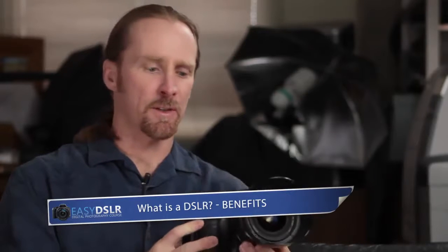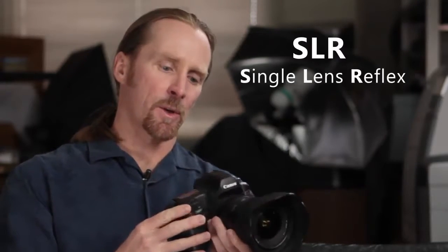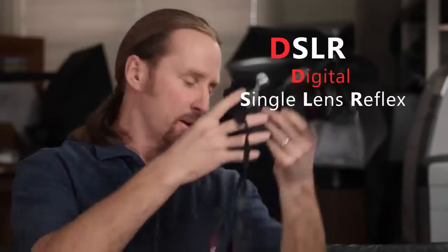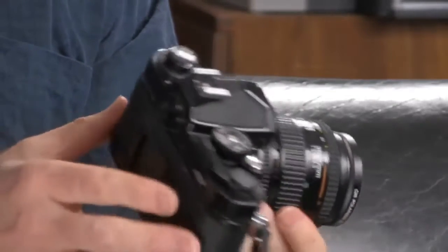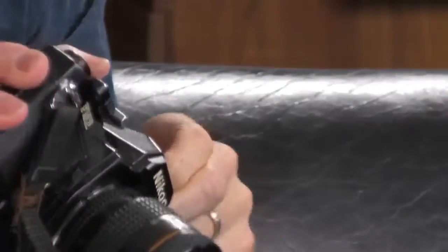In this first video, I'm going to talk about what exactly a DSLR is and some of the benefits and what makes them so awesome. So essentially, it's the same as a single lens reflex camera, SLR, but now they've added the digital sensor at the back. So if I dig out my old trusty Nikon FM2, now this is an SLR camera, so this doesn't have the digital back. It's a film camera. So that's the main difference between a digital SLR and a SLR camera.